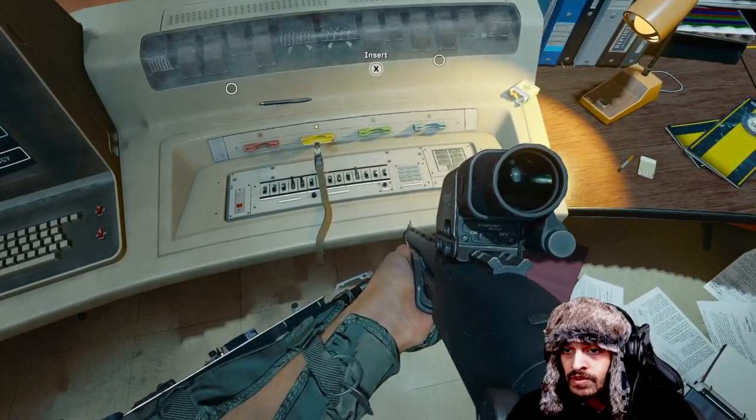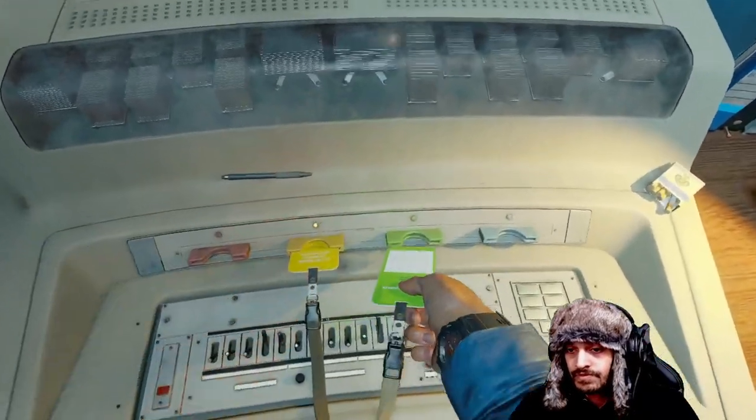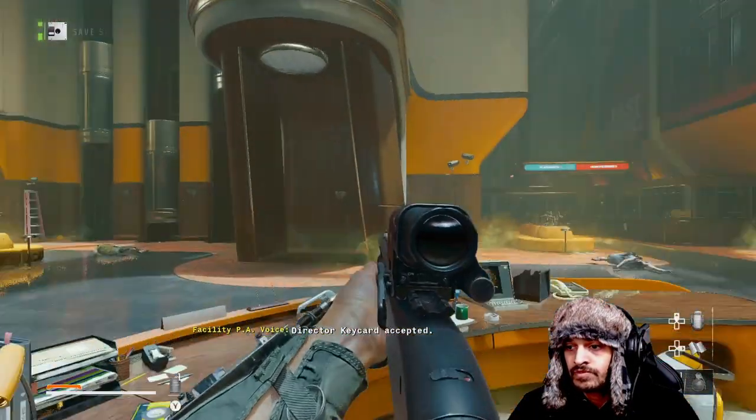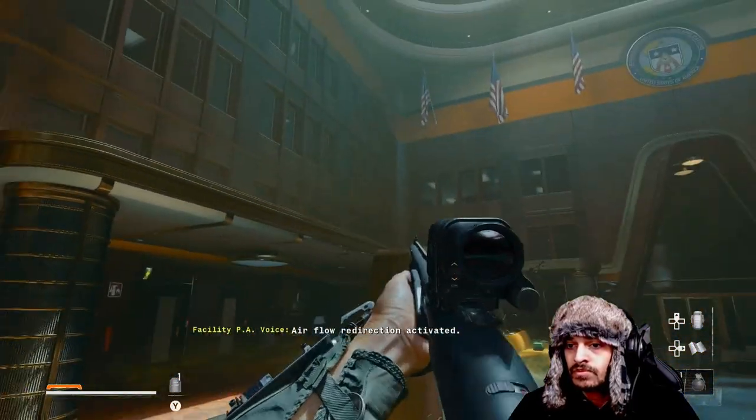Green. Director key card accepted. Two more. Airflow redirection activated.